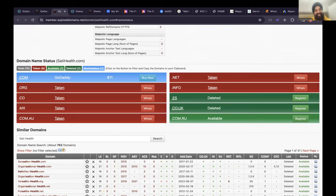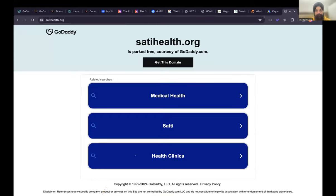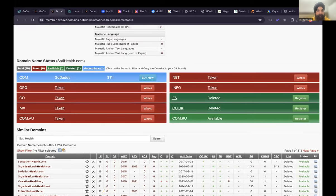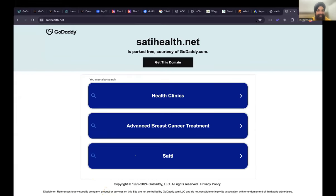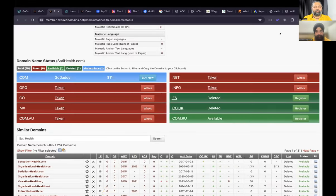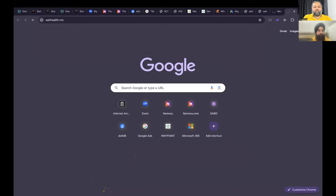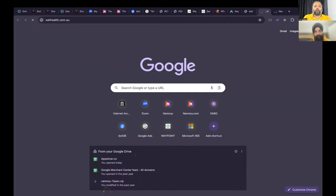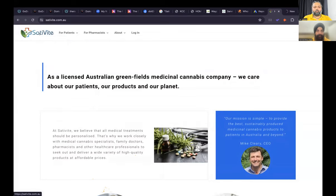Yes, if someone else wants to book, they are welcome, because this is a community and I am not the boss. I'm also a community volunteer, you can say. Now I'm at GoDaddy Auction, and this is Sati Health. This is a memorable domain also, because I could remember that name. You buy these kinds of names, and you know about that very well. And satiwhite.com.